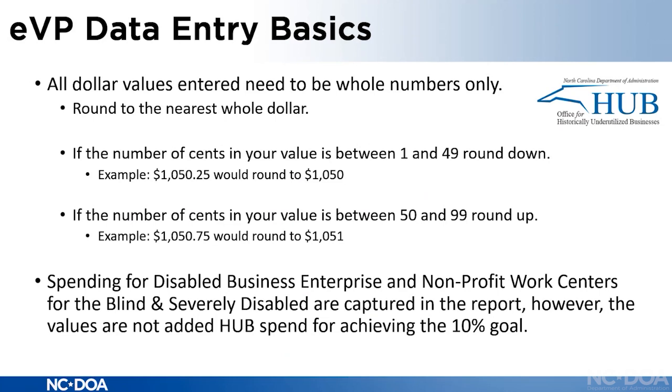So when you're entering data, only enter whole numbers. So don't give us $1,050.25. Round it to 1,050. If it was 1,050.75, you would round it up to 1,051. So anything 50 cents and above, round it up. Anything less than 50 cents, round it down.